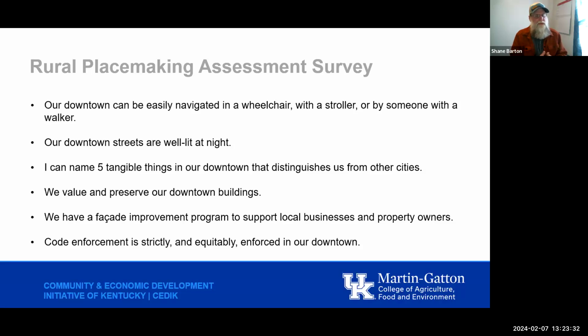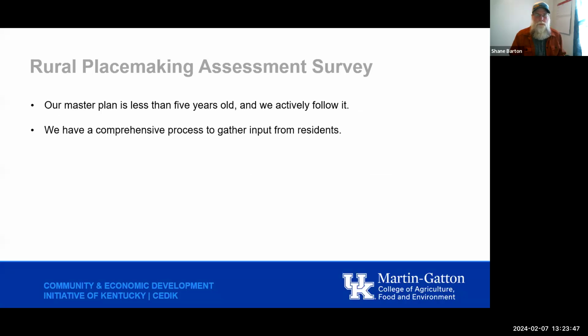So this starts to give us a little sense of, do we recognize the issue at hand as a problem, and have we started to address it? Or are these perhaps some of the issues that we may want to focus on or learn more about? And then lastly, do we have a master plan that's less than 5 years old that we actively follow? There's kind of 3 pieces to that. Do you have a plan? Some communities don't, some do. Is it relatively recent? How old is it? Is it within the last 5 years? And then the last piece: are you actively utilizing it?